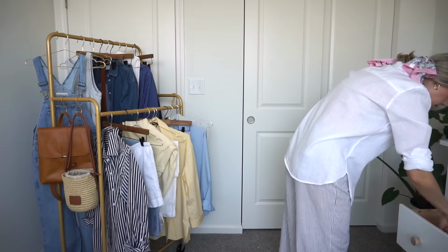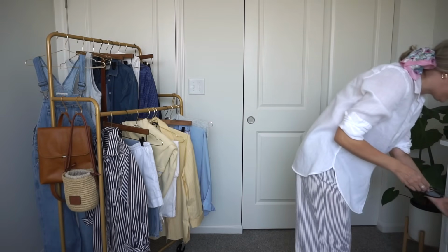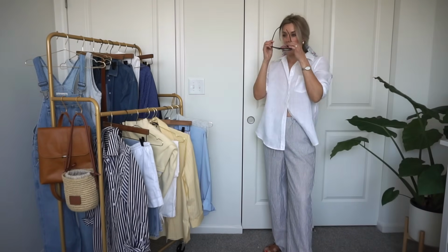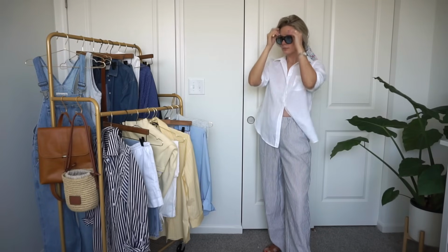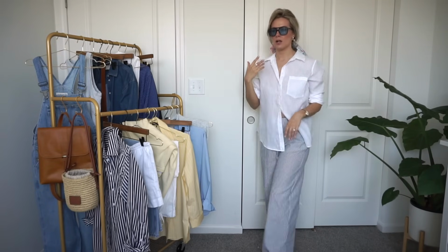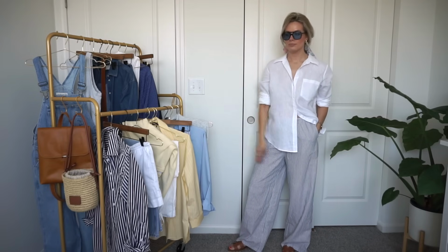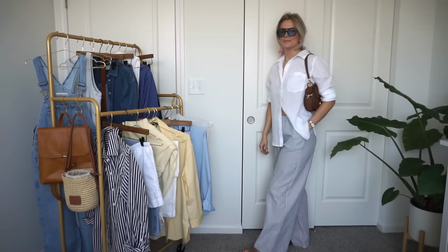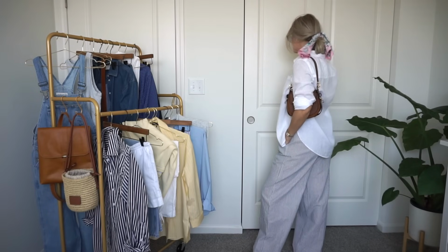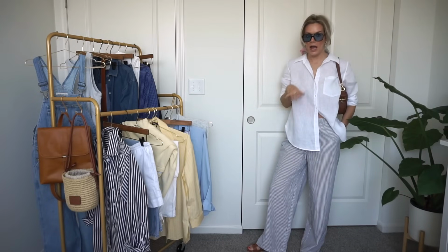So let's pull on a pair of swimmies. It's so fun. Again, just to bring a little bit more interest to the outfit. I've been loving these blue ones. Kind of ties in with the colorful headscarf. So yeah, I would probably throw it on with a bag. Cute! I love this. Very comfy, very casual.